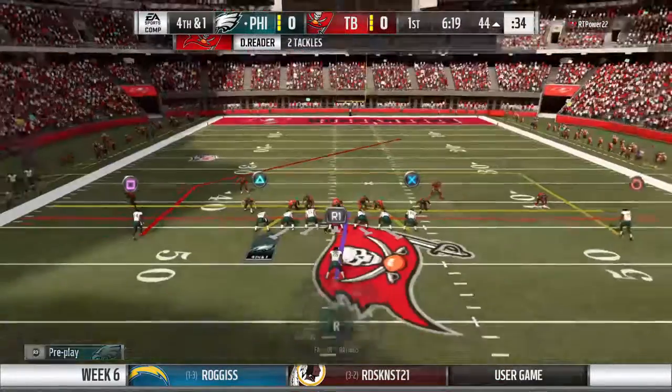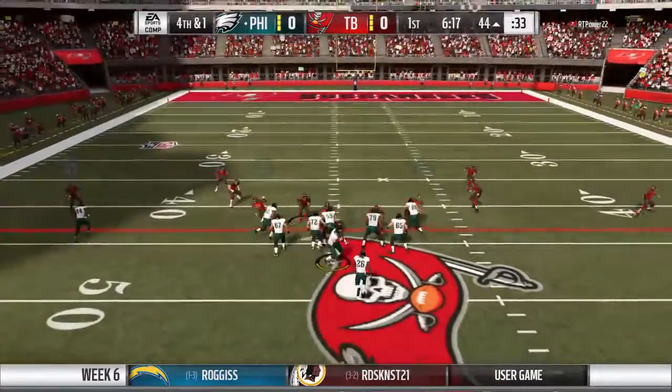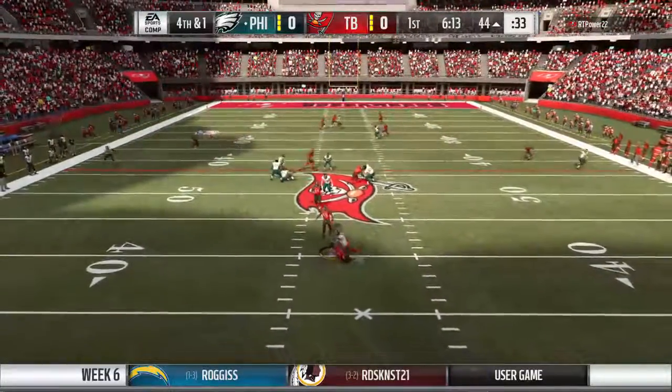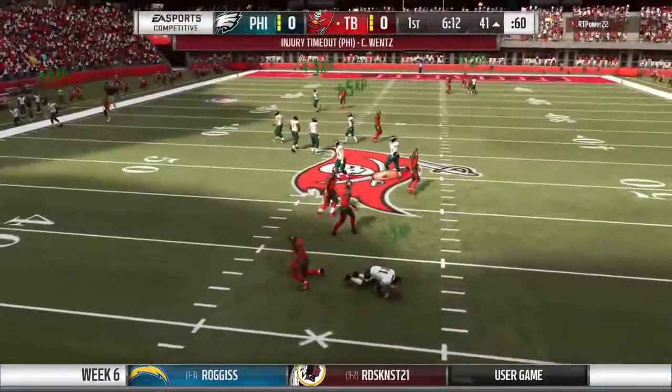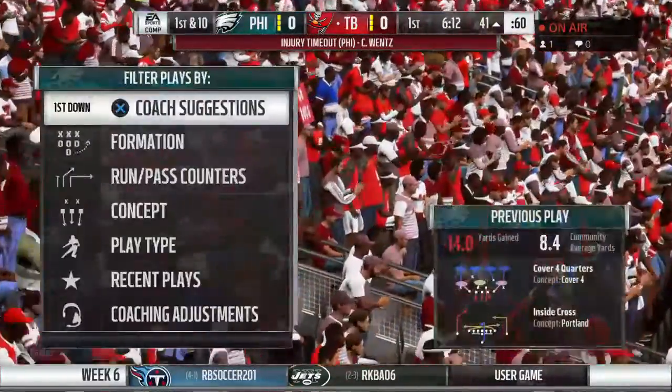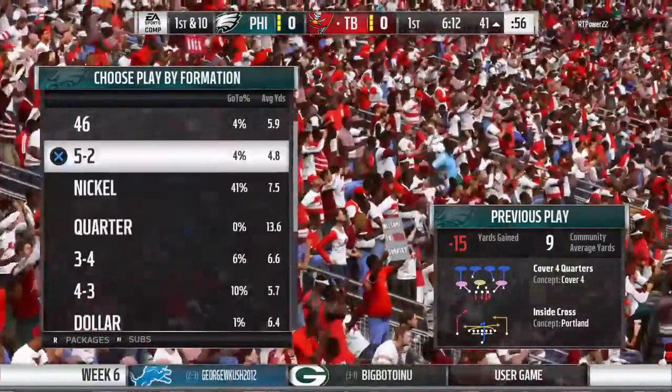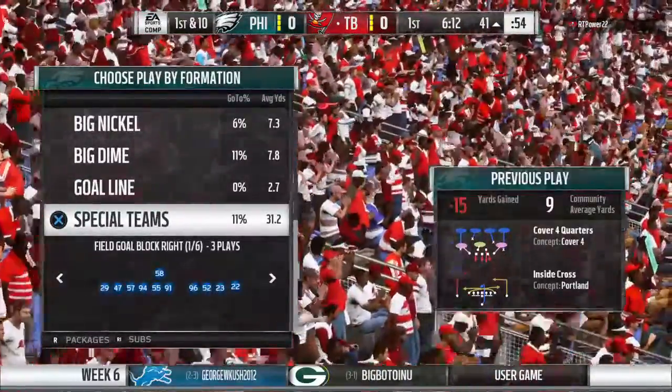Now that'll set up an interesting situation here on 4th and a yard. Now Wentz, and a big loss here as he's taken down. Now following that sack, looks like we've got an injured man down there on the field. While the training staff takes a peek, we'll take a break.